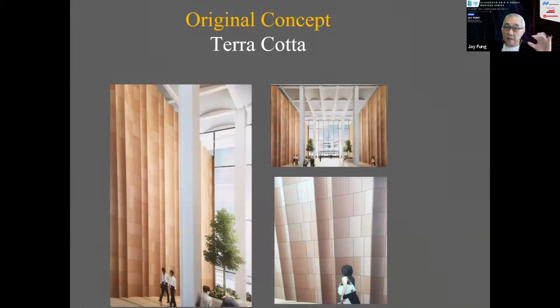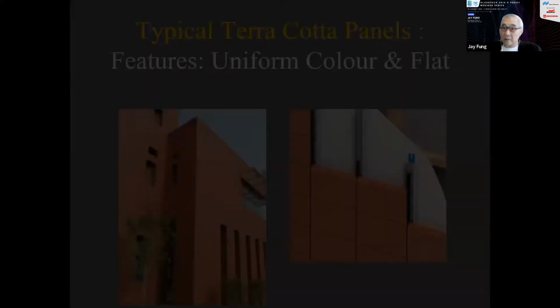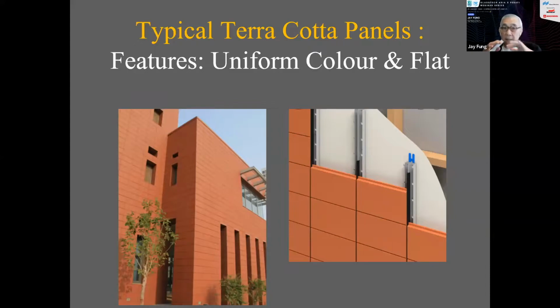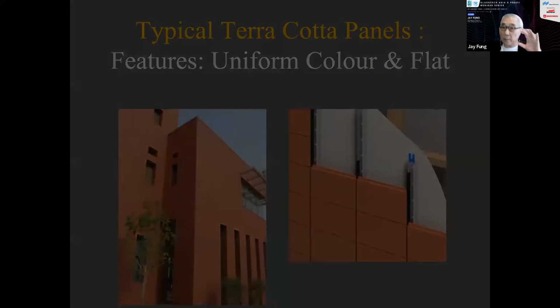Architect wanted this terracotta, the natural terracotta in this curved shapes and form, and the color is a bit uneven. However, the terracotta panels that they sell mostly are flat panels, and the color is very uniform. Of course, you can make the terracotta panels curved, but I think the cost is very high. So that's why it was changed to a precast concrete.